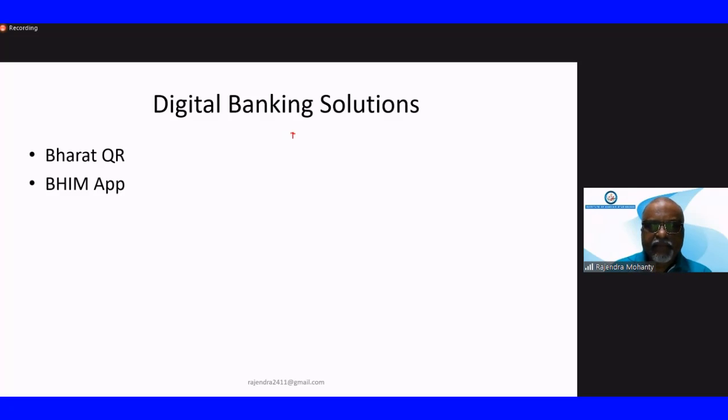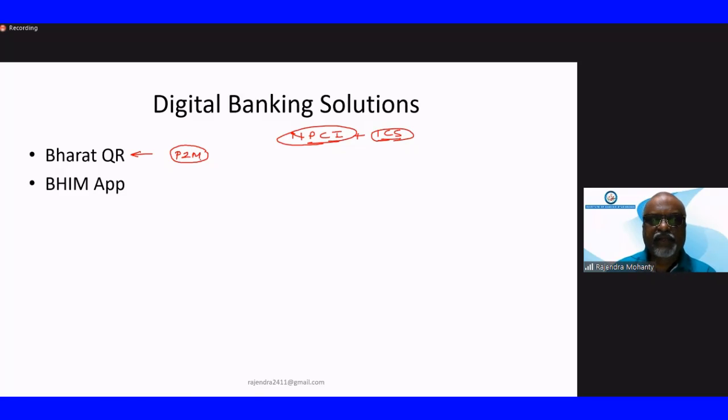NPCI, our Indian national payment system authority, with ICS, the International Card Schemes, has launched this Bharat QR code. It is a digital payment mechanism that merchant establishments, e-commerce platforms and m-commerce websites can use. It is a QR code that uses P2M, person to merchant, type of fund exchange, where the payment is made from a person to a merchant.